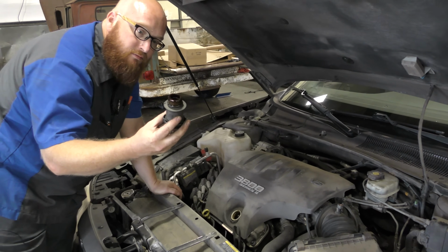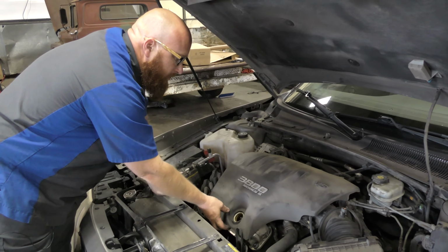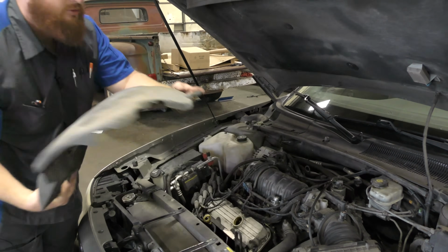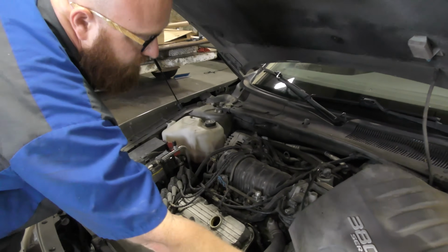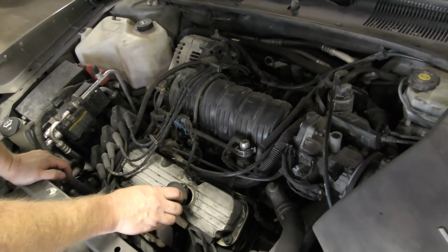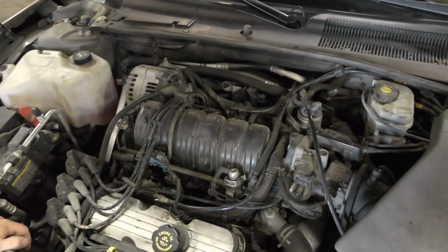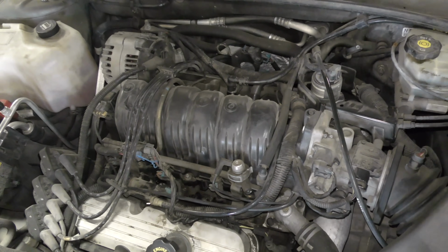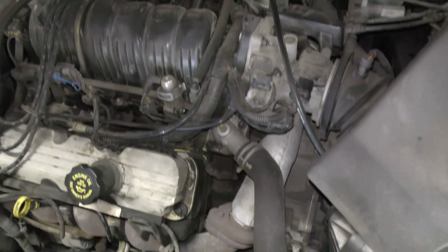Just like that. Set that aside. This comes right up. There's just a little peg in the back that holds it in place. Set it aside. Now we can get a nice view of the engine. You could put the cap on if you want to keep dirt or anything from getting in. As you can see, everything's very easy to get to, easy to access, easy to work on, and parts are cheap.